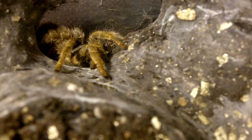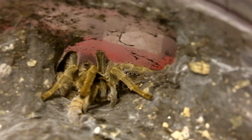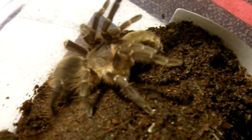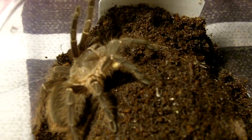This one here is a Euathlus pachypus, which is the stout-legged baboon. Beautiful suspect female. Eupalaestrus campestratus, the pink zebra beauty. This is an unsexed one. Great eater and a great tarantula for the beginner. Quite docile and not as prone to hair flicking as the Brachypelmas. Max size to go to is about 5.5 inches.